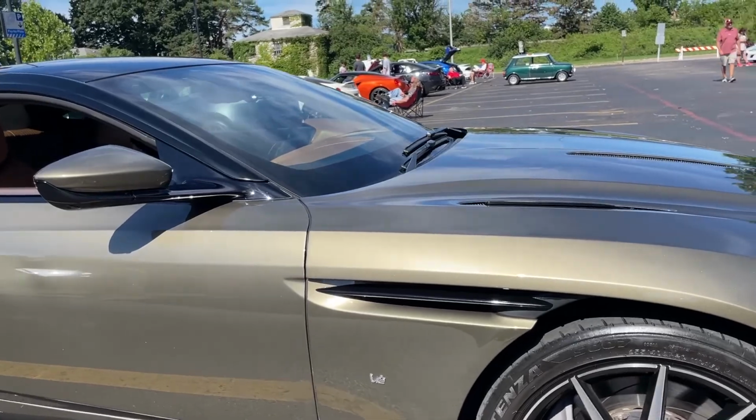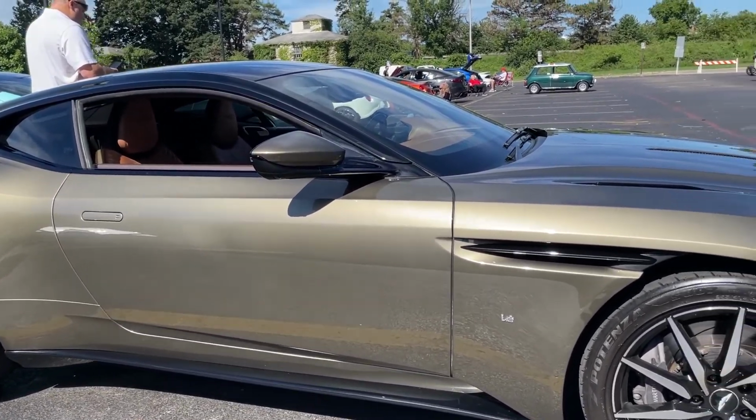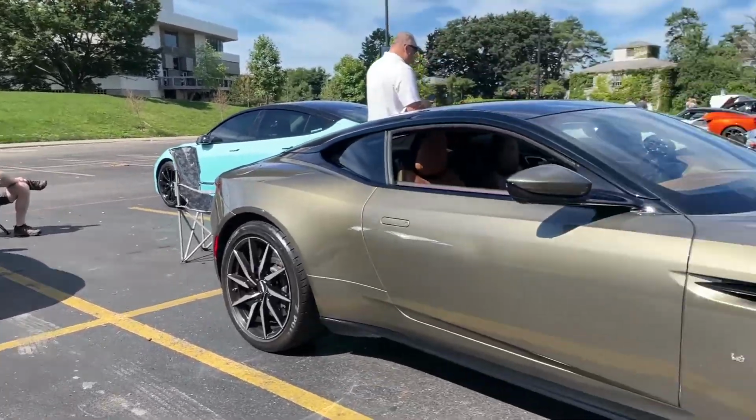Right beside it, we got another British car, this nice Aston Martin, I believe DB11. If I'm wrong, let me know down in the comments section. Aston Martin doesn't label their cars, and I'm not very good with Aston Martins. But this is a V12. Pretty cool car, very sleek looking. We've also got a nice blue Cayman right back behind there.